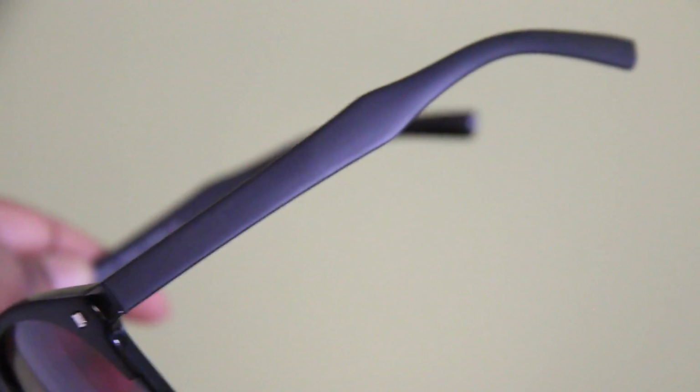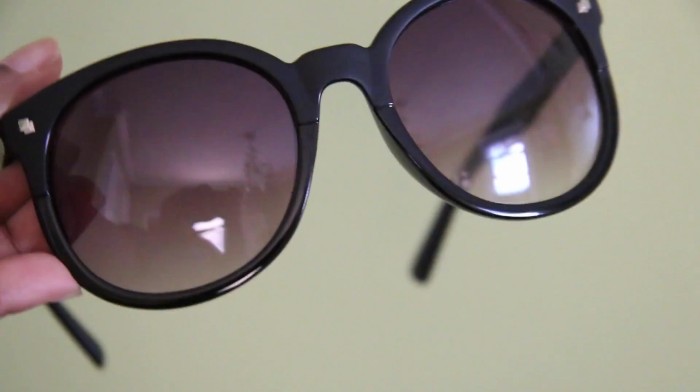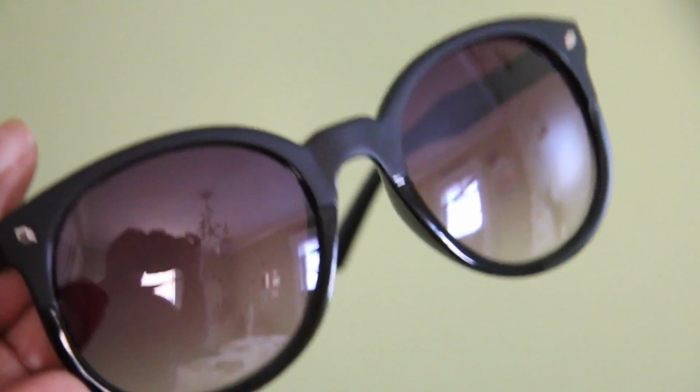I felt like going a little bit rounder, and I really like how the top half of the sunglasses is matte black, and it extends throughout here to the side. But at the bottom it's a lot glossier. It's a nice two-tone without being two different colors, I think. And I like how it fades from a dark purple to clear at the bottom.